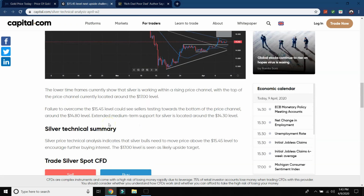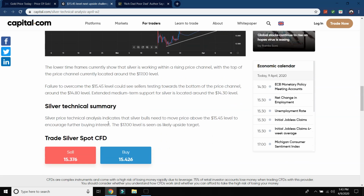The lower time frames currently show that silver is working within a rising price channel, with the top of the price channel currently located around the $17 level. Failure to overcome the $15.45 level could see sellers testing towards the bottom of the price channel around the $14.80 level. Extended medium-term support for silver is located around $14.30.